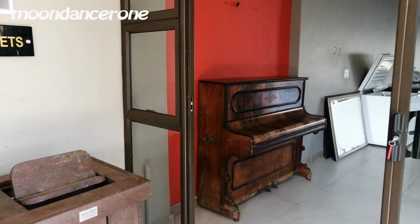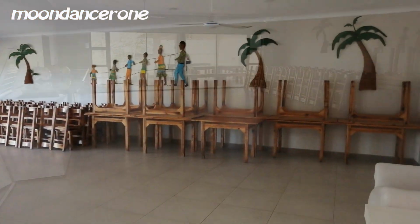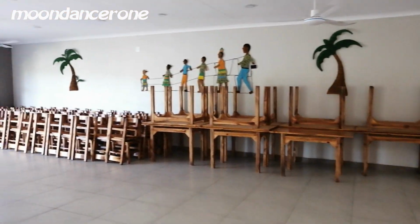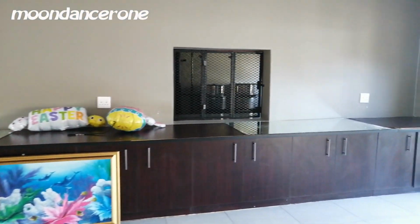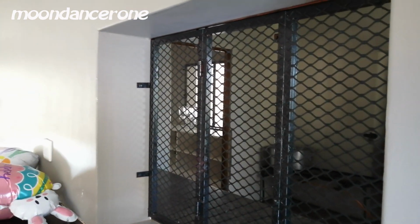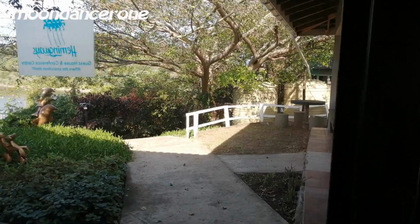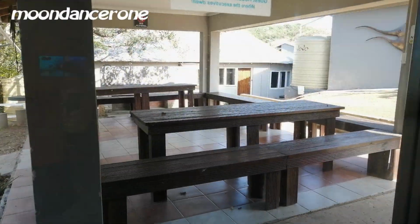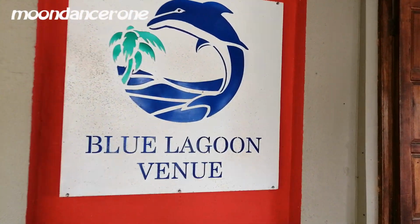This is hall 2, right here next to reception. Lots of tables, chairs, and then serving hatch from the kitchen. And that is hall 1 on the other side, through there. And that staircase leads down to the river. All right here next to the lagoon.